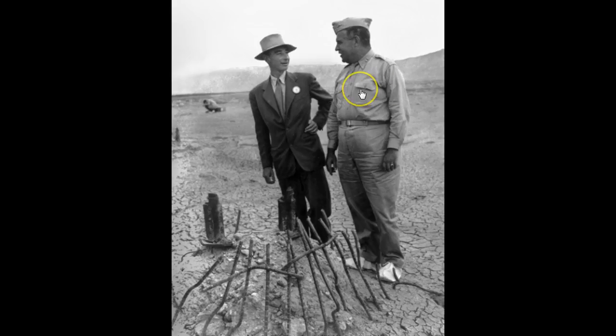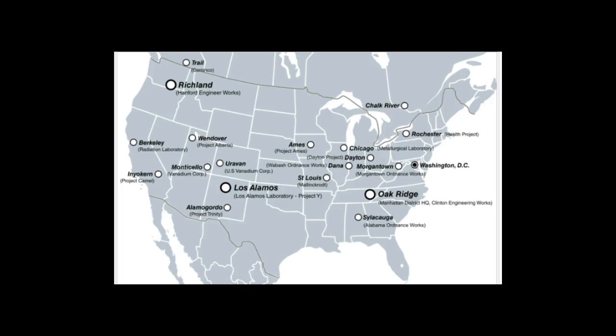Leslie Groves was a two-star general in the Army Corps of Engineers, and he was the military guy in charge of the project. And this is a general map, and I can tell you, even from what I know, an incomplete map of the Manhattan Project.